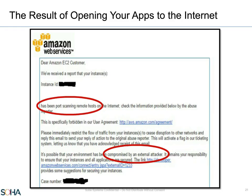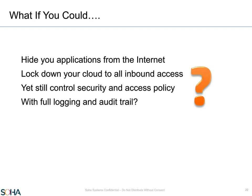Well, within 4 hours, we got a letter just like this that you see on the screen. We've presented this slide in other venues and gotten a lot of head shaking because this is an automated email that we get from Amazon that basically says our application has been hacked and recruited by a botnet. And this is more common than uncommon. And so what can you do about it? Well, you can go back and build that huge perimeter in the cloud, or perhaps you can look at other alternatives. So I'll pose the question here.